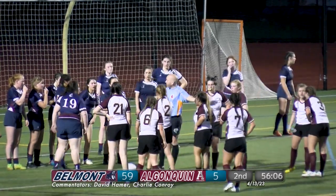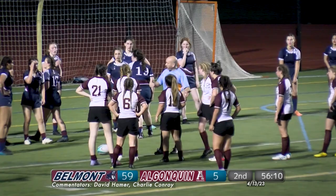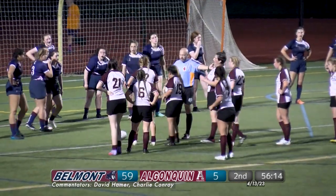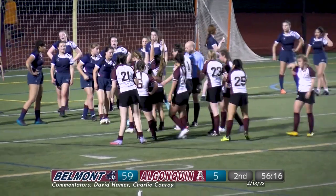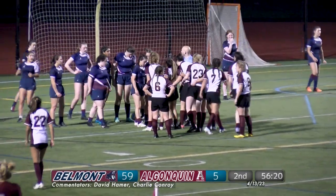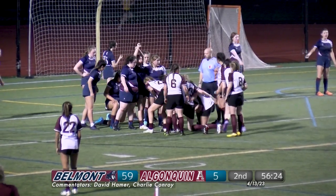Okay, the ref... Oh, okay, so it's scrum to Algonquin. Good attacking position here. I think Belmont must have just knocked that forward in the ruck as they went to ground. I think it just popped out. Yes, very good attacking position. So let's see what happens here.